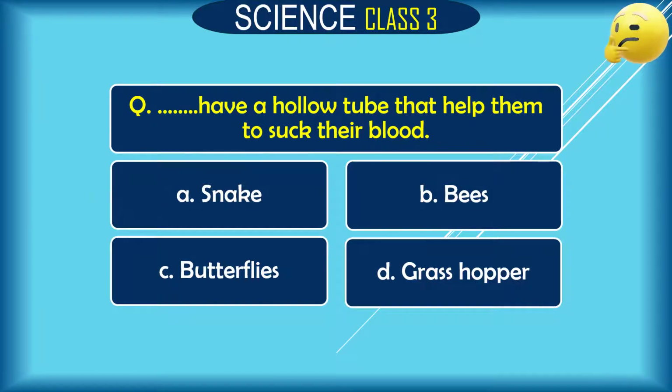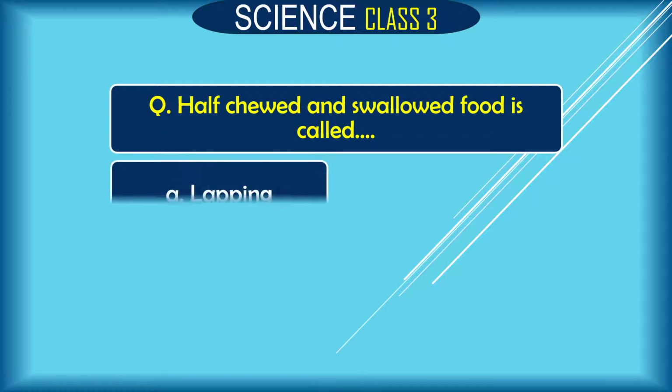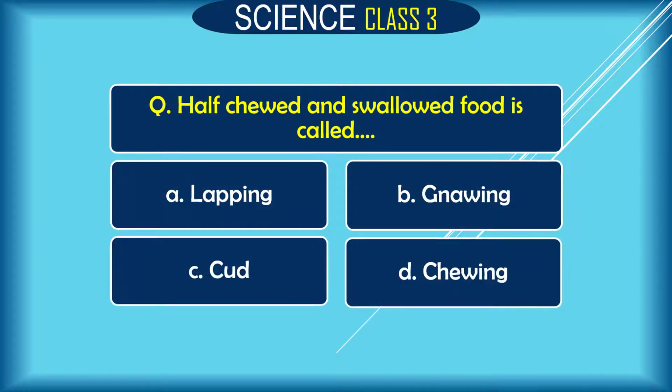Guess. Correct answer is B, bees and C, butterflies. Next. Question: Half chewed and swallowed food is called A, lapping, B, gnawing, C, cud, D, chewing.